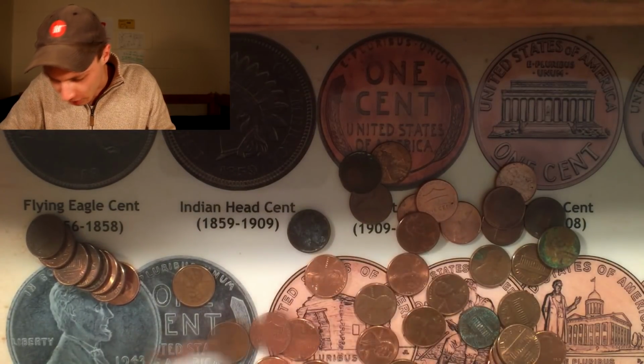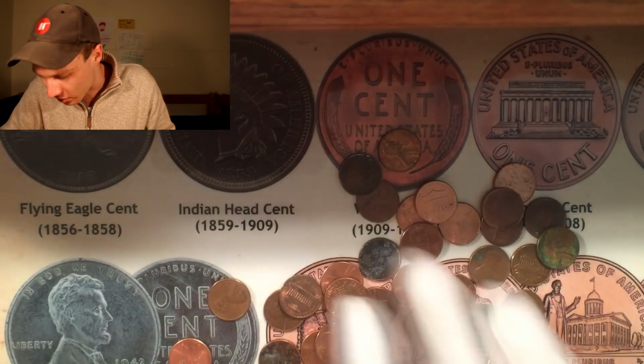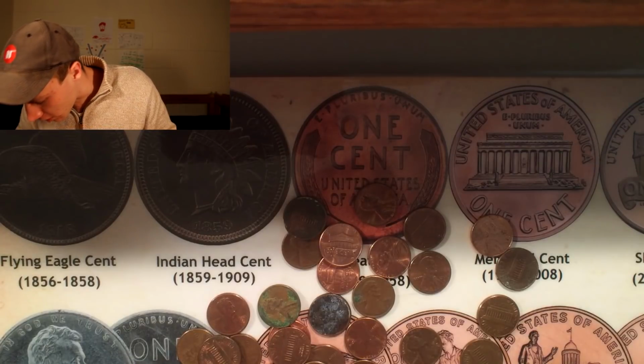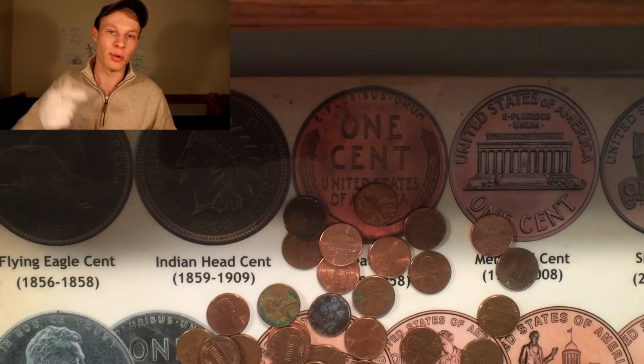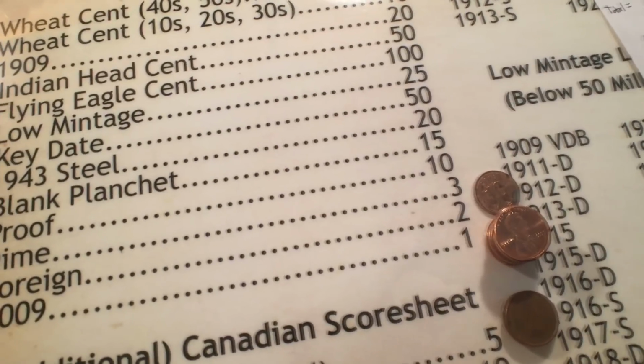I'll just check real quick for any of the older coppers that we need, like the 62 or the 63. Anything with an S mint mark is good. But it doesn't look like we're gonna have any in that roll, guys, so that is the end of the box. Why don't we go ahead and get into a quick wrap up and we'll take another look at that collection. Alright, so it is time to tally up everything that we found today.